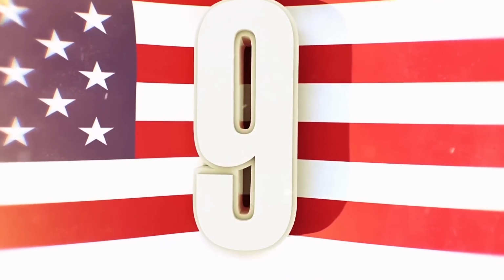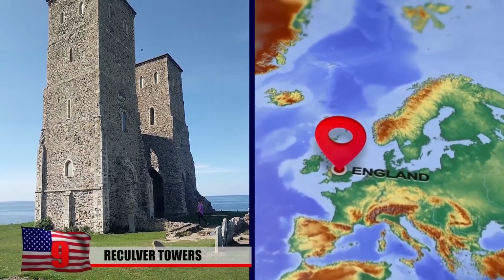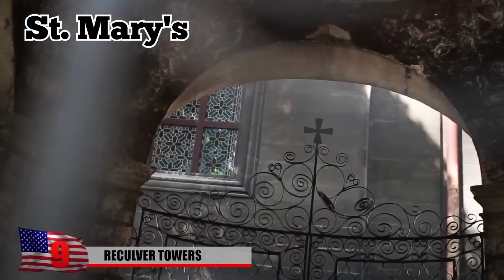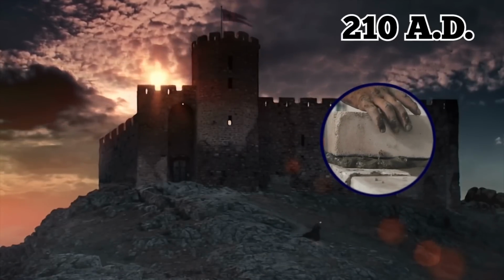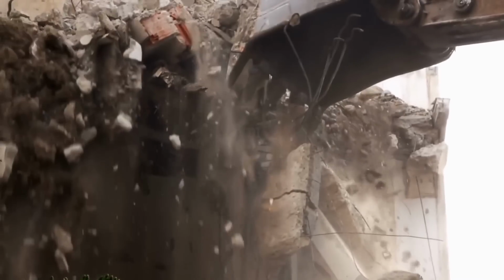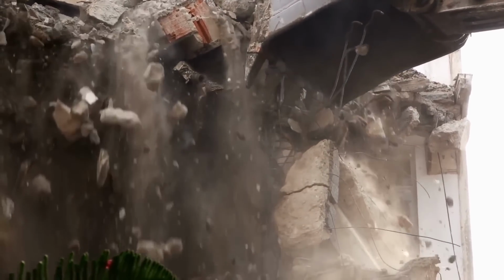Reculver Towers. The Reculver Towers in England are the only structures that remain from what was once an ancient Saxon church. The church, called St. Mary's, was part of a Roman fortress guarding the Wonsum Channel. The fortress itself was built about 2,000 years ago in 210 AD, with the church coming later as an addition in 669. But it was demolished in 1809 because there were fears it would collapse into the sea.